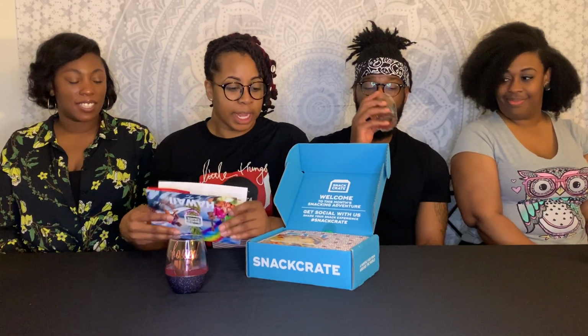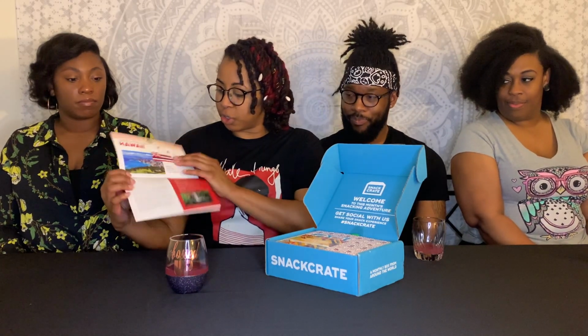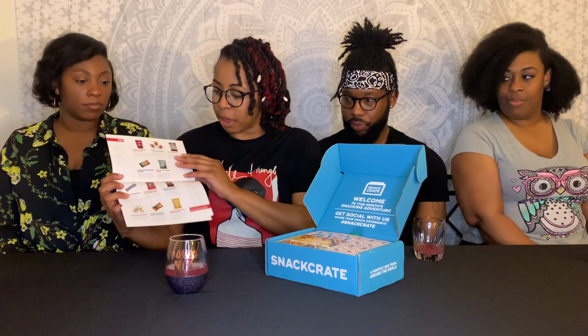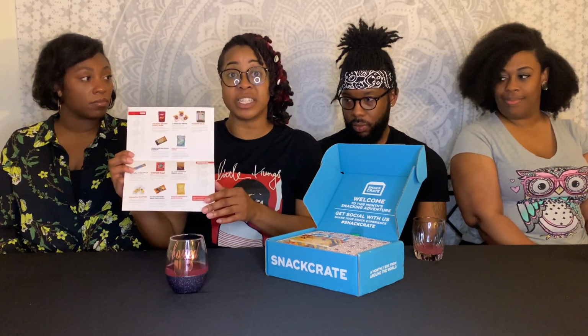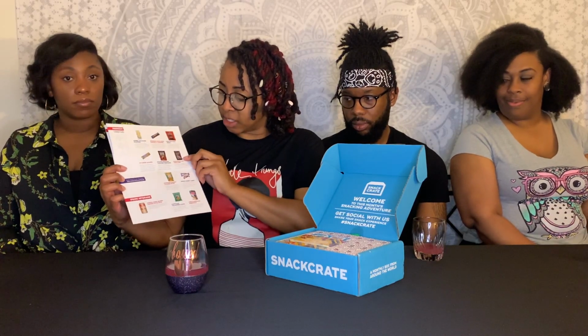So a cool thing that always comes in the box is this little brochure, which is nice because it'll show you a couple cool things. It has the about section, some fun facts about Hawaii, and it also has a list of their snacks. You can always go to the website and order the snacks.